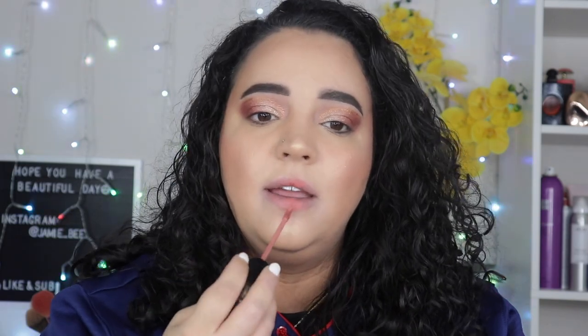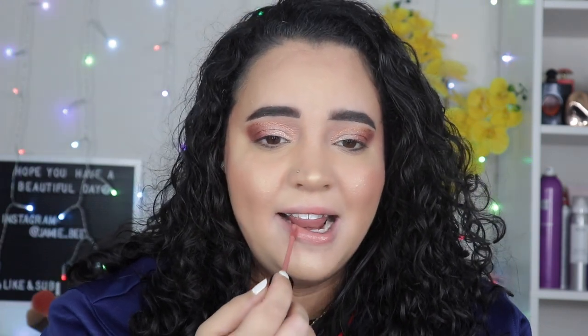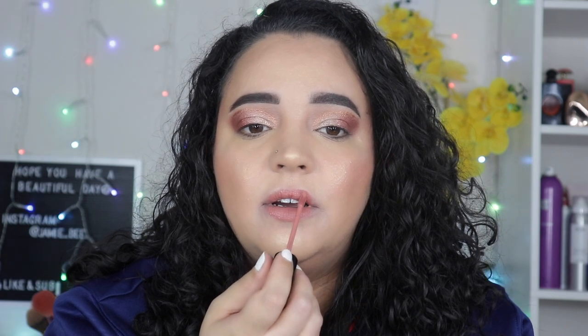For my lips, I'm going to be going in with the Lunar Beauty in the shade Daydream. If this looks a little pink, it's because I tried to use a different color and I hated the color. Hated it. Oh, this is perfect for this look. I love this color with this look. Love it. I tried to go in with the Laura Lee Mai Tai and it was just way too coral, I feel like, for this look.